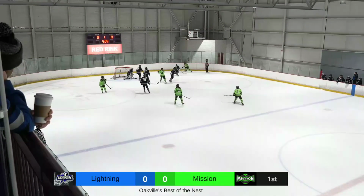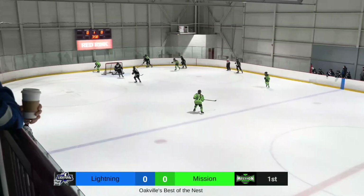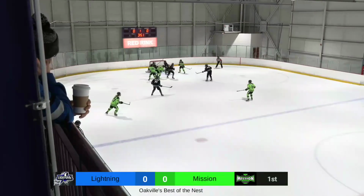Bornhoff in the slot looking for the one timer, knocked down by the Lightning D. Back in the hands of Reeder in the right wing corner. Picked up by Bornhoff. Bornhoff gets over to Heflin. She's got Bessie open left point. Cycling it back down low for Bornhoff. Bornhoff's got Reeder on the door. Bornhoff fires a shot, puck is loose right in front of the net.